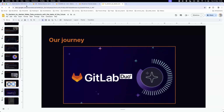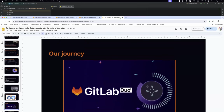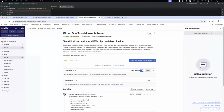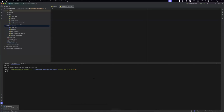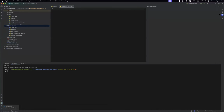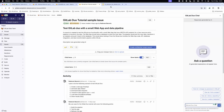How can you use this? There are plenty of options. You can use the Web IDE as a part of our tool. You can use Visual Studio Code. You can also go inside an issue and use it directly from our product. My weapon of choice for this tutorial will be PyCharm. I won't say this is the best experience if you use Chat or GitLab Duo, but this is what I adopted and work with.